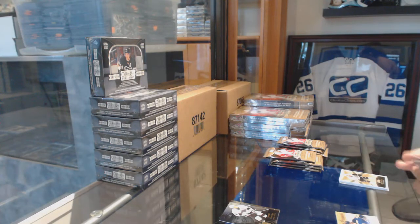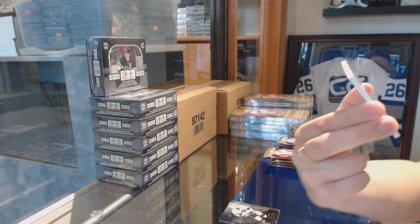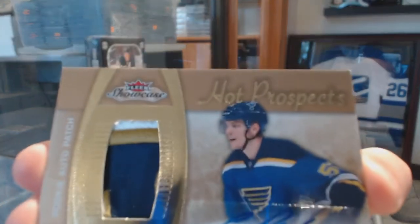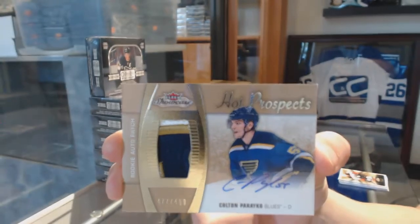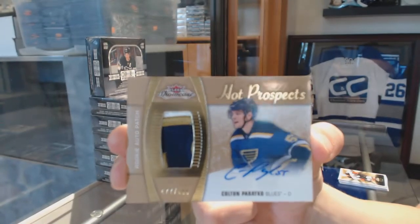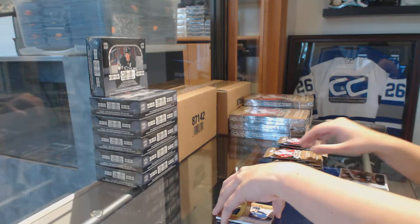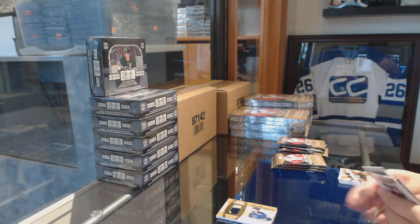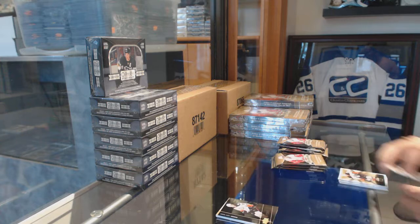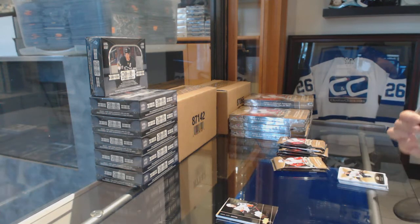We've got a Hot Prospects rookie patch auto number to 499 for the St. Louis Blues, Colton Parayko. Knock on wood, it stays that way. Flair, sorry, Metal Universe Nick Ritchie for the Ducks. He is 14-15, Joe.